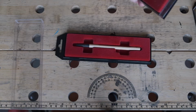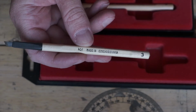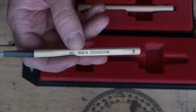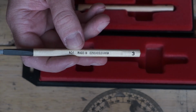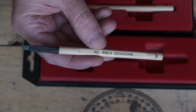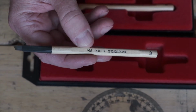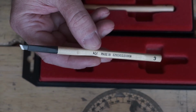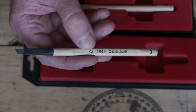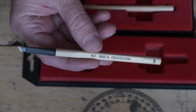They look almost like mini chisels. Made in Czechoslovakia, which means that they're at least 23 years old, because that's how long Czechoslovakia has been out of business. I've never heard of the brand Kin before. K-I-N is listed as the brand there. I'm not quite sure, but I think that might actually be Koh-i-Noor, the pencil office supply company, because I've seen different office supplies branded with K-I-N, and I think it just might be an abbreviation for Koh-i-Noor. I'm not actually sure. If anyone knows, they can let me know in the comments.